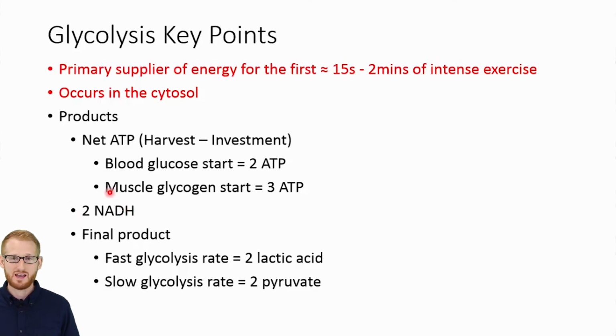You also get 2 NADH molecules from glycolysis if it's being fed into the aerobic metabolism pathways. If it's not, those 2 NADH molecules and the 2 pyruvate molecules that also get produced get turned into lactic acid. So if your glycolysis is happening at a fast rate, faster than what aerobic metabolism can keep up with, you end up with 2 lactic acid, no NADH, and no pyruvic acid. If it happens slowly and aerobic metabolism can keep up, you end up with 2 pyruvic acid molecules that go into the next pathway. We're going to talk about the Krebs cycle, and you also have 2 NADH molecules that are going to go into the electron transport chain. So both of those are part of the aerobic energy pathways. So very different end products depending on if it's happening quickly or slowly and whether or not aerobic metabolism can keep up.